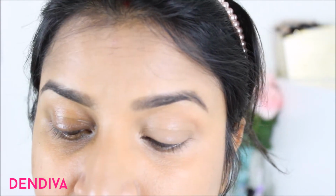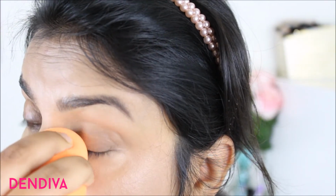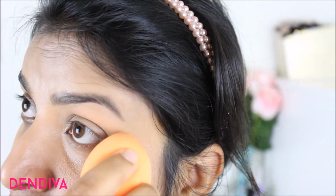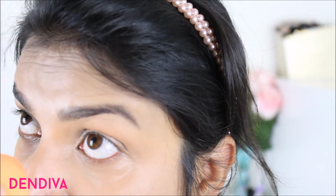And I can see a little bit of blackness here. So I'll add a little bit of product there and blend again. This concealer is now my holy grail full coverage concealer. And it doesn't crease, it lasts the whole day. I've applied this from morning to night, and at night it looks the same. I don't know what it is, it's just a miracle in a bottle for me. And whatever rest is there, I will just apply around my nose.